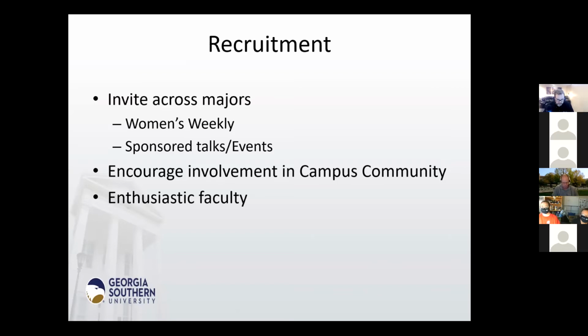So on the slide, it's involvement in campus community. They do everything from the Angel Tree, they take donations, they've worked at hackathons and events with other technology and STEM organizations. But it gets students interested across disciplines. So it's not just IT or technology, it's not just CS. And it really builds a sense of community.